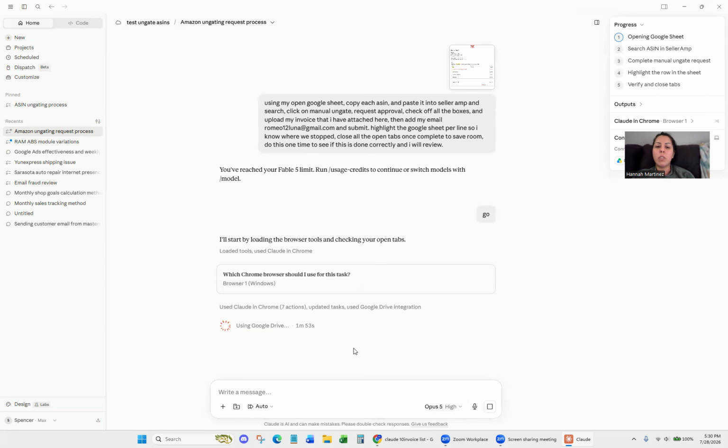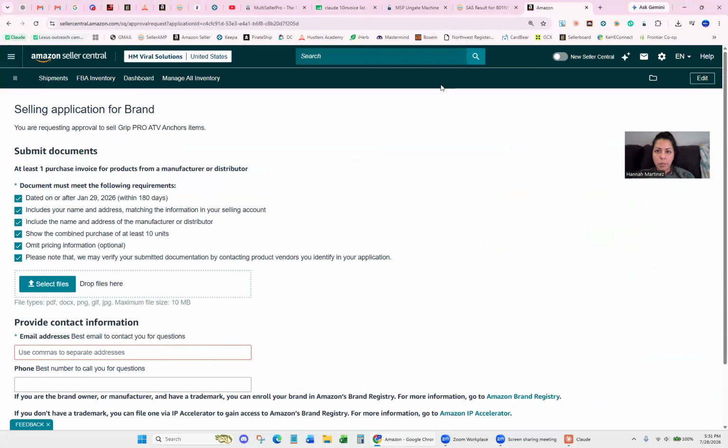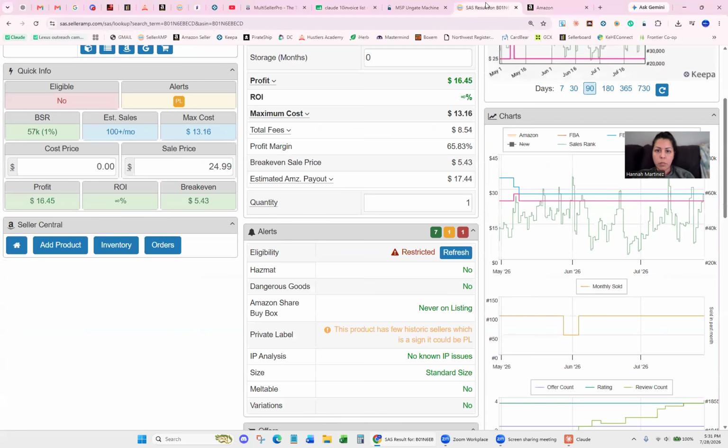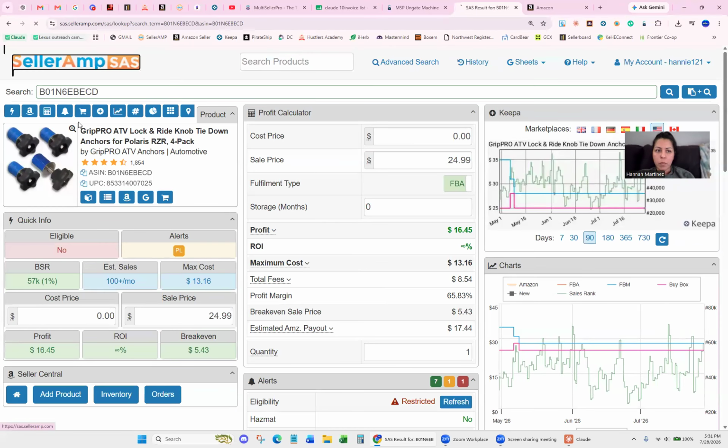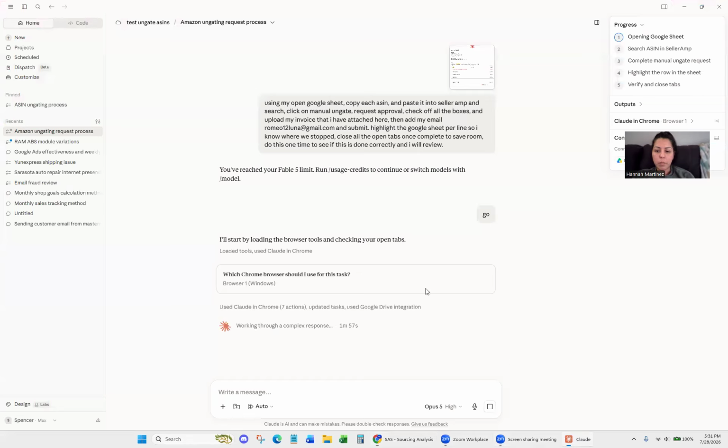But let's see, it says it's working through a complex situation. Just go home here, see if it changes. You gotta give it time to think. It's like trying to catch up. There's also this auto button here.